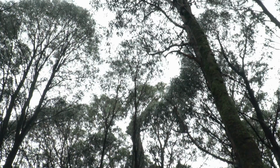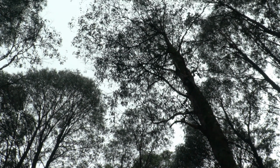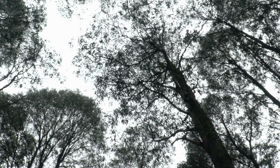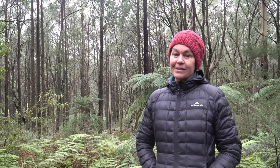But the trees that I'm looking at aren't half the size of trees that probably my parents looked at or my grandparents looked at, because they're not there anymore. And climate change won't allow it to happen anymore. Our children won't see trees this size. It's just such a waste. And it's our responsibility to stop it.